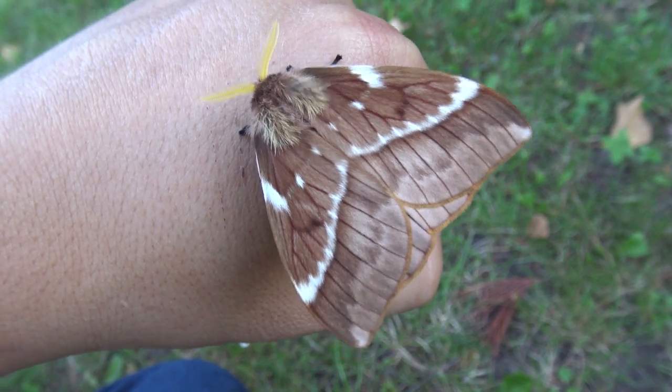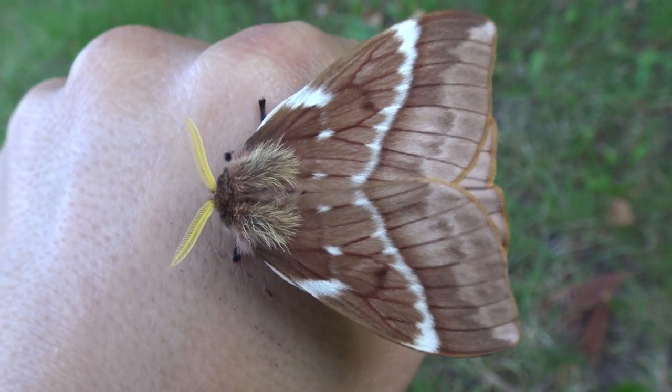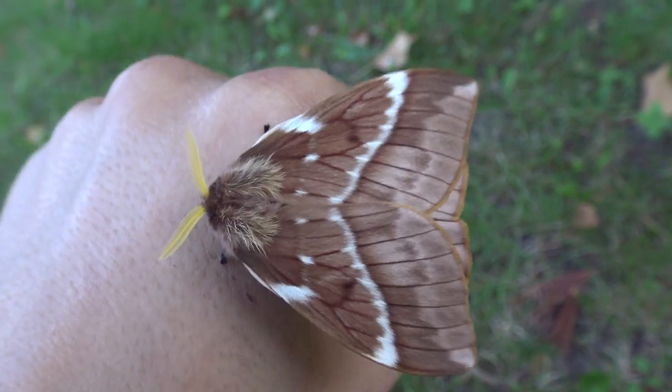It's subtle, but they do vary in color. Notice how this one is more cinnamon red, while the others were more brown. Variation.